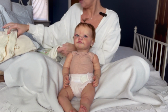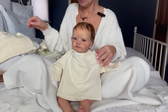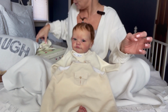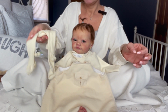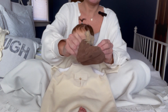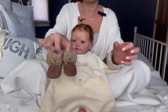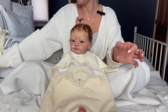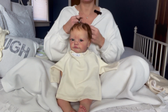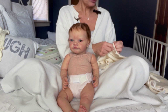I'll just put her into this little Zara top and little fleece dress with matching tights, and I put these little ankle boots on. Guys, I know it's not really Easterish, it has nothing to do with Easter, but I will be dressing my smaller dolls for Easter and I will post them. So yeah, but with her, I don't know.